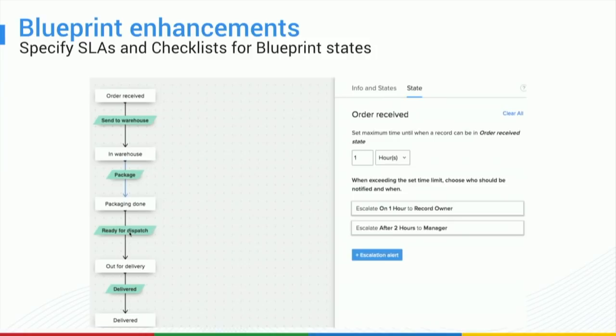And we introduced Blueprint in 2017, and in 2018, we made further enhancements to it, two of which are, the first one, you can now put an SLA, a service level agreement, for every step of your sales process. That is, you can say, every time a new lead comes in, if the lead is in the status of new, not contacted, for more than 8 hours, then escalate to the manager, right? If a customer order has been created and has been on the created status for more than 2 days and it hasn't shipped, then create another escalation email, right?